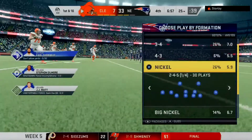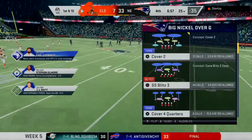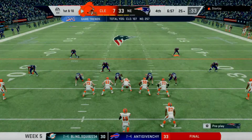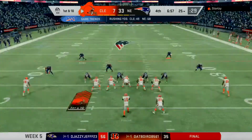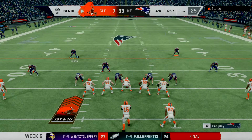The Browns take over first and 10 at their own 25-yard line. The Browns drive about to get started. And following the interception, just any interception, are you a little bit more cautious when you start that next drive, or no, you just throw that out the window?